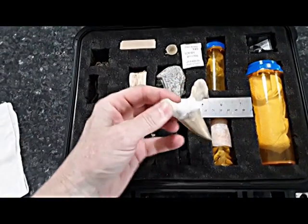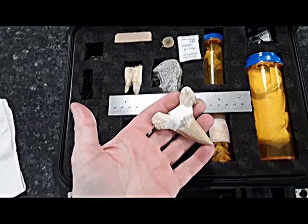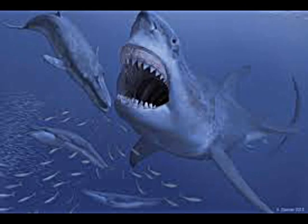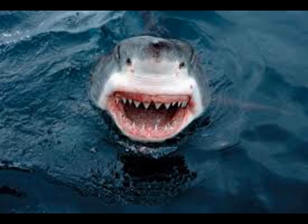Collecting shark's teeth is a great way to learn about the evolution of these fascinating fish, as well as learning about paleontology and marine biology, past and present.